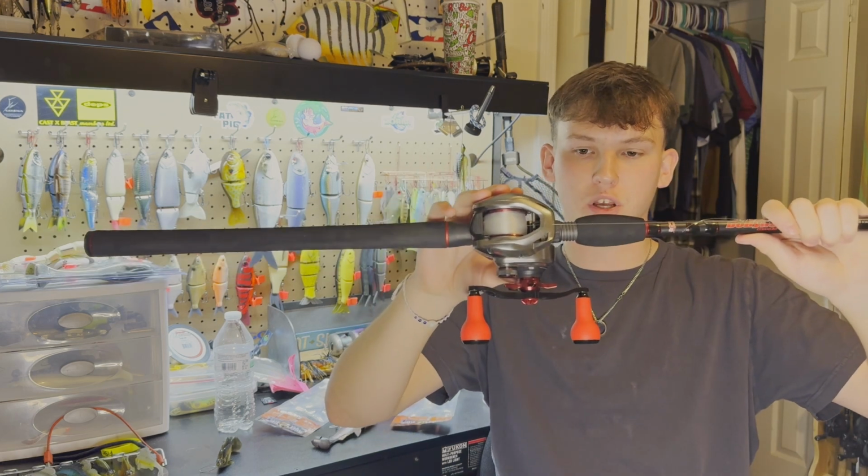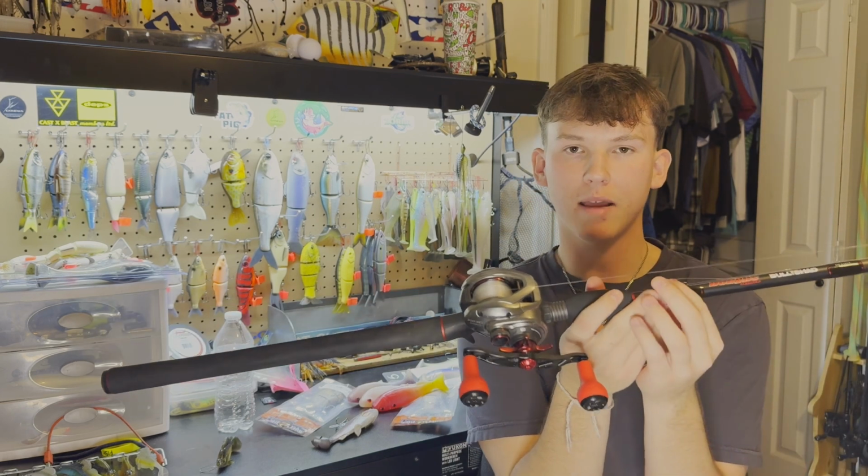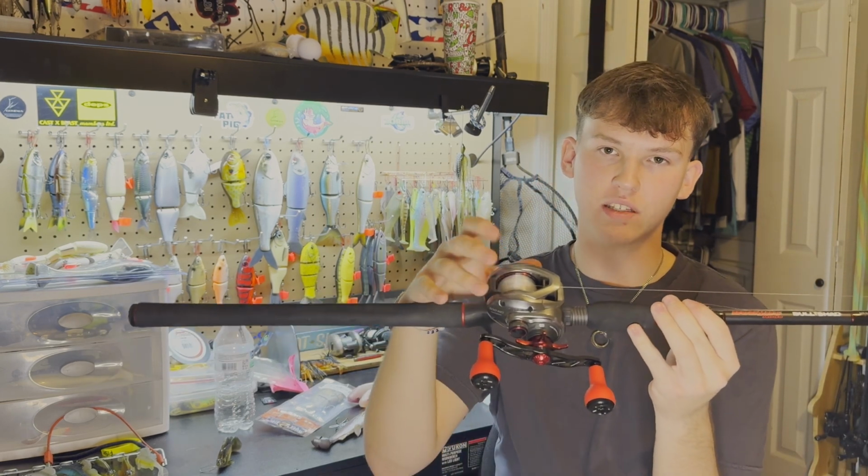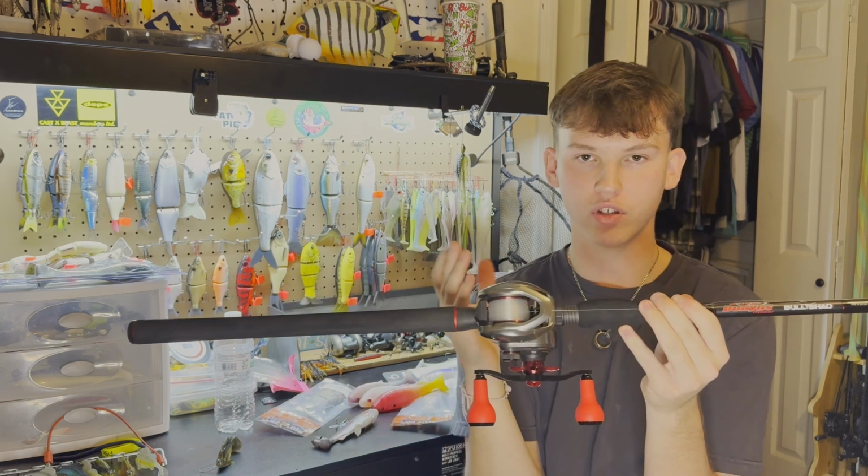Super fast reel. It's slightly different than the Corrado 300. It has the same frame, but it has a different spool. It's got a deeper spool in it, and it has a couple more brake shoes on the inside, for those of y'all who did not know.